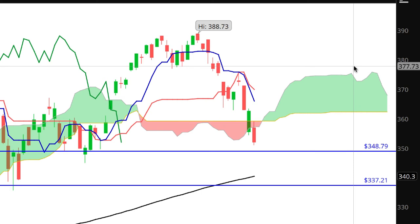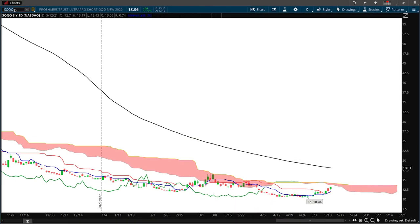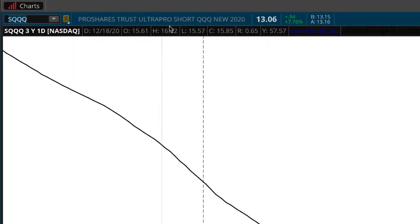We could be at the very beginning of this inflation period. What if you're anxious and you want to get in, but you don't want to challenge it too quickly? Well, you could take a look at an inverse of this particular stock. SQQQ is the opposite of QQQ. It's the Ultra Pro Short QQQ put out by ProShares.